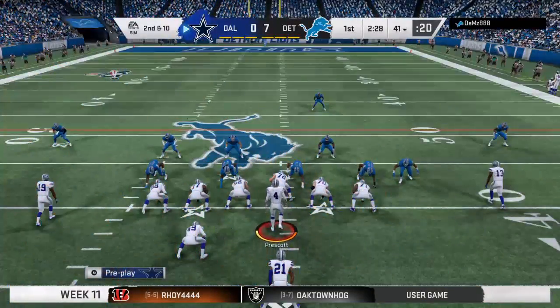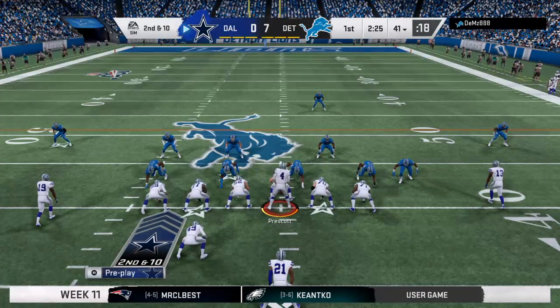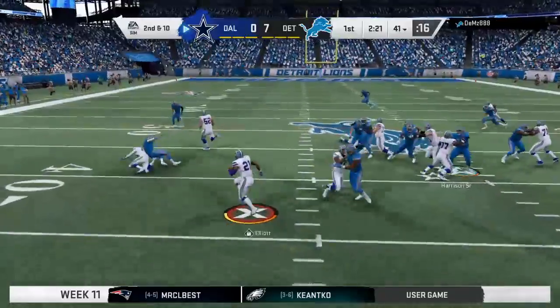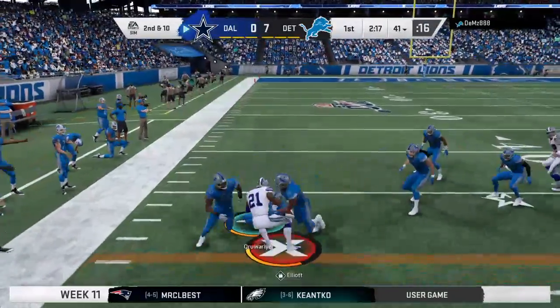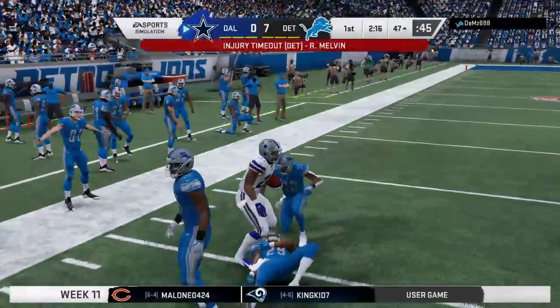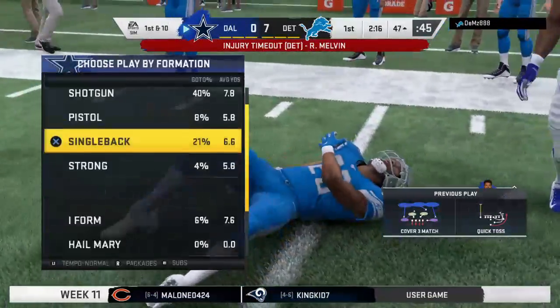They run with Ezekiel Elliott, last year's NFL rushing leader. And he'll be taken down, but not before he gets into enemy territory.